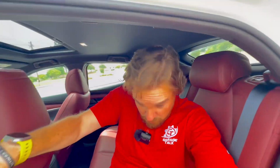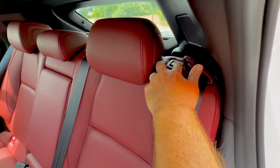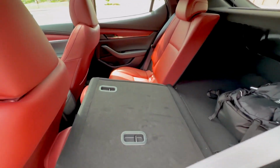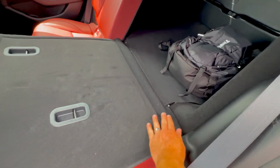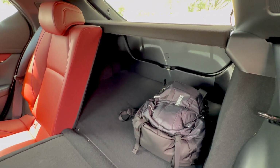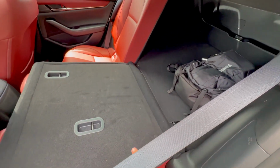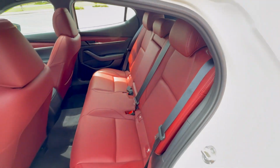I did want to show you one more thing back here in the back, and that was the 60/40 split folding rear seats. It is a button right here over the shoulder, and then the seat folds down, and you have a decent amount of pass-through space here with a nice transition between the two. So you have that big wall just under the hatch opening, so you don't have to worry about things rolling out, but a nice smooth transition from seat back to the rear cargo storage area.